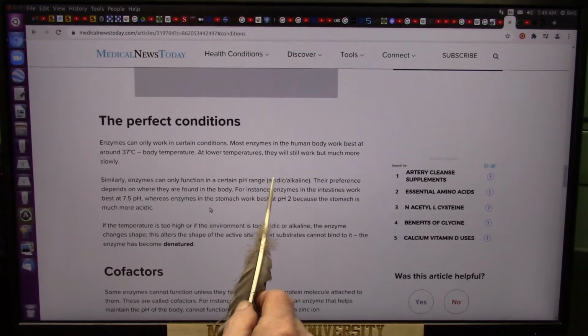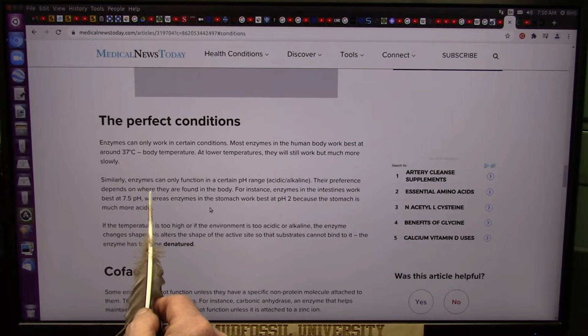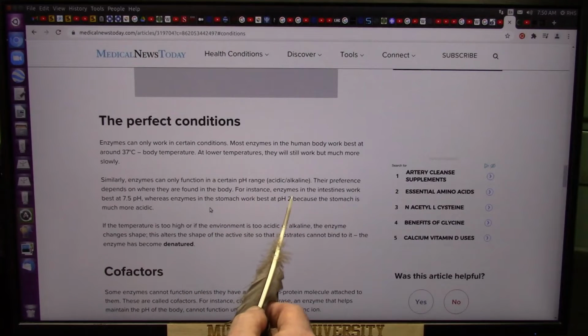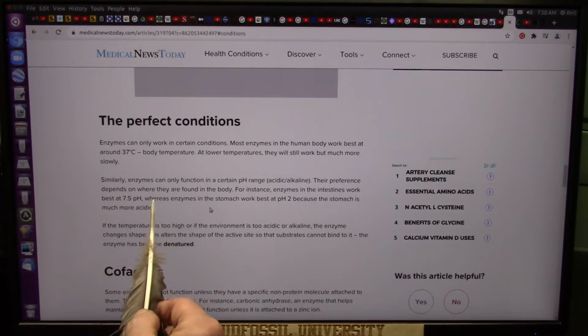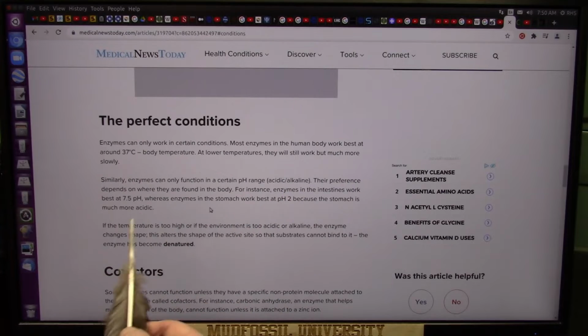Right? Similarly, enzymes can only function in a certain pH, acidic or alkaline. However, that doesn't mean your whole body is that same chemistry. Their preference depends on where they are found in the body. So there are certain bacteria that live in salts, some that live in acids, some that live in neutral, some that live in all kinds of different chemistry. Right? It says, for instance, enzymes in the intestines work best at 7.5 pH, which is a little salty, whereas enzymes in the stomach work best at pH 2, which is very acidic, because the stomach is more acidic.